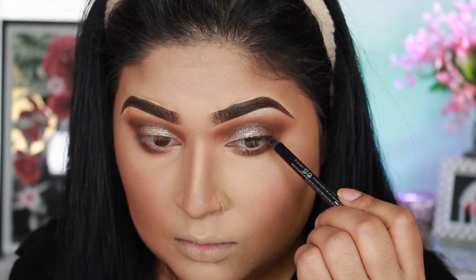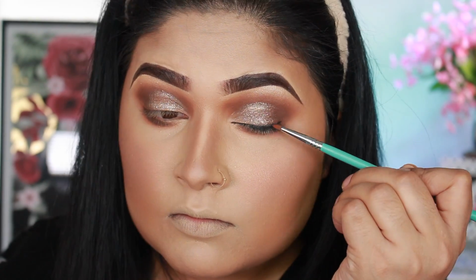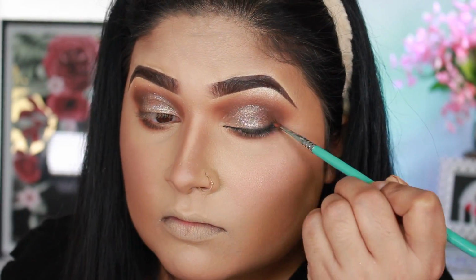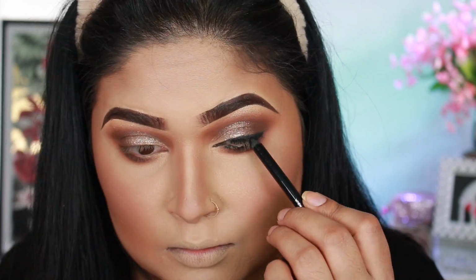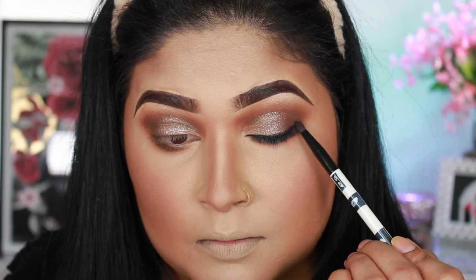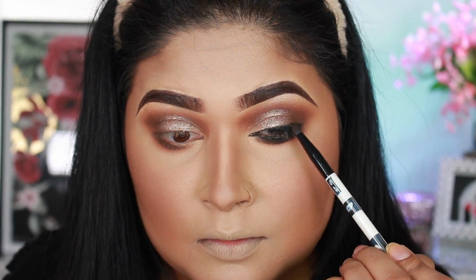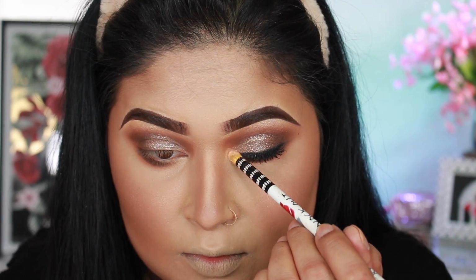To clean the edges, I'll be using a Sigma Beauty big eyeliner brush, and I'm just going to go ahead and blend it out. You can take any brush you're comfortable with. You can also take an angled eyeliner brush for this step. I'm just going to go ahead and blend the edges. I will now be taking the butter pecan again onto a smaller brush to pack it into my inner corner for a much needed highlight.